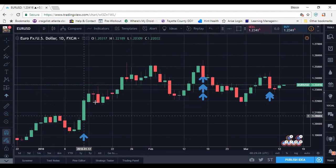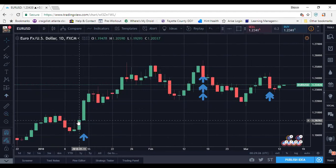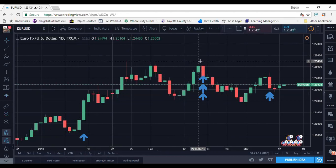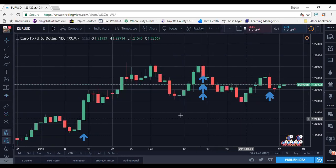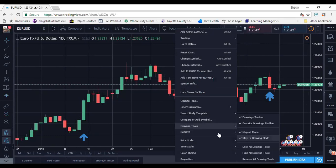So if I'm looking, let's say this is a support down here and I'm looking for it to go up, I'm looking for a green engulfing candle so that I can go up. And if I have a resistance up here, where my mark is, I'm looking for a red candle to go down in the opposite direction. So that's just the real basics there.